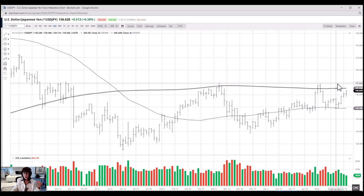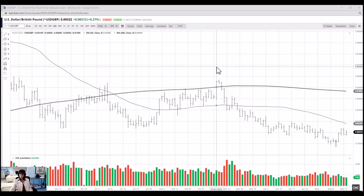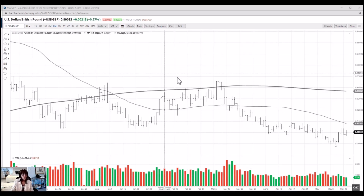In this case, this is the dollar still showing relative strength against the yen, and we'll see what happens as we step out. Next chart I want to show you. Next chart I'm going to show you is the dollar versus the British pound.